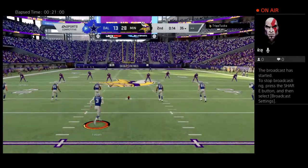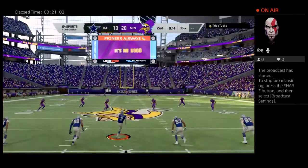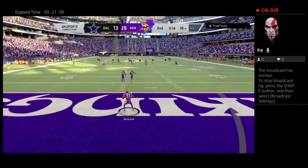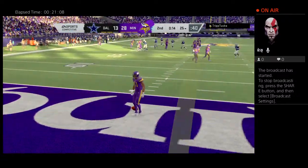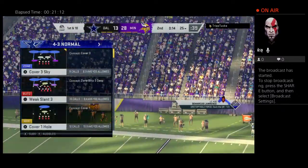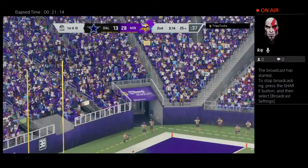So with the missed PAT in his rearview mirror, he goes back out to kick this one off. That's fielded in the end zone. And not wanting to risk anything here late in the half, he'll just take a knee, and they'll bring the football out to the 25.